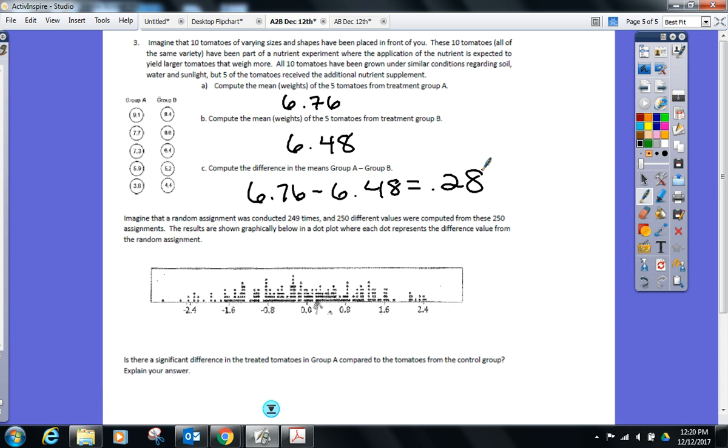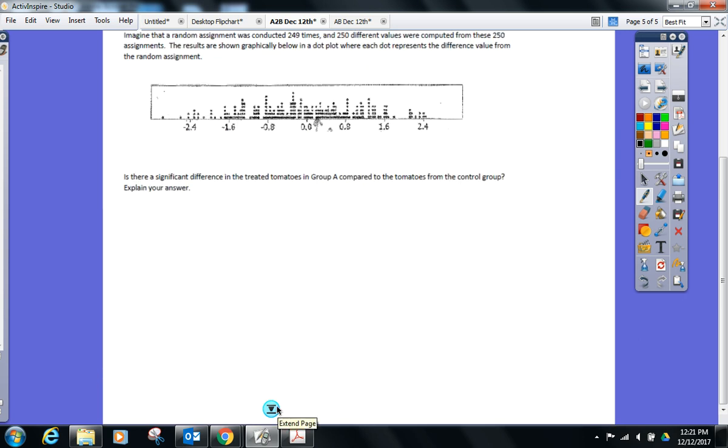Is it because of the treatment, though? Is it because of the nutrients we gave it? Look down at the simulation, and I picked this one, and I saved it for last for a reason, because sometimes, take a look where 0.28 would be, about right there. Sometimes it's pretty obvious. You don't need to count to see if it's 5% or not. Does everyone see this is pretty much in the majority around where all the other random chance ones are?